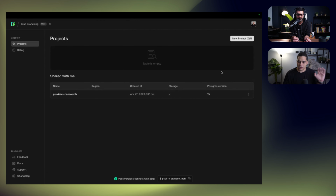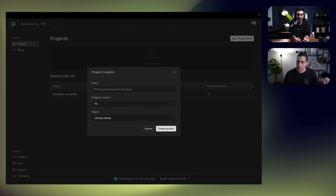And right now, this is the Neon console. So I don't have any projects right now. I have a project that is shared with me. So this is also something you can do. But a project, you can think of it on Neon as really just a container for the different resources you can provision. So let's say we're going to call this project, what should we call it? We call it, I don't know, Next.js demo, for example.